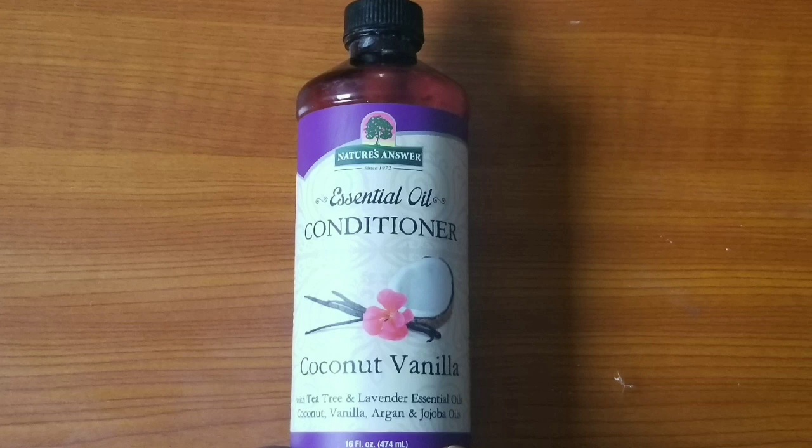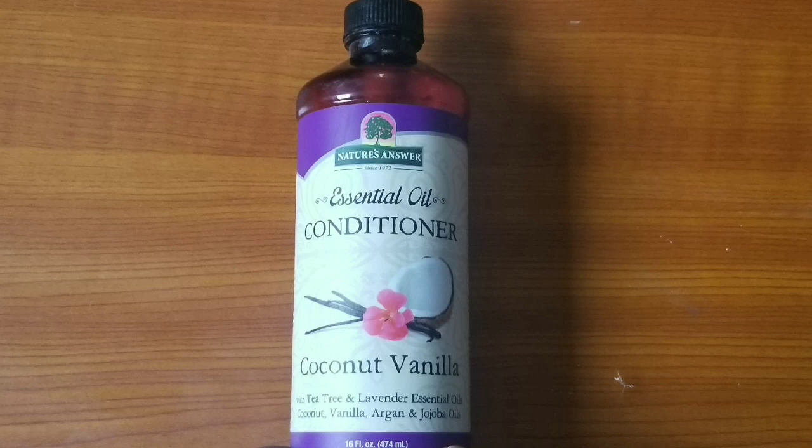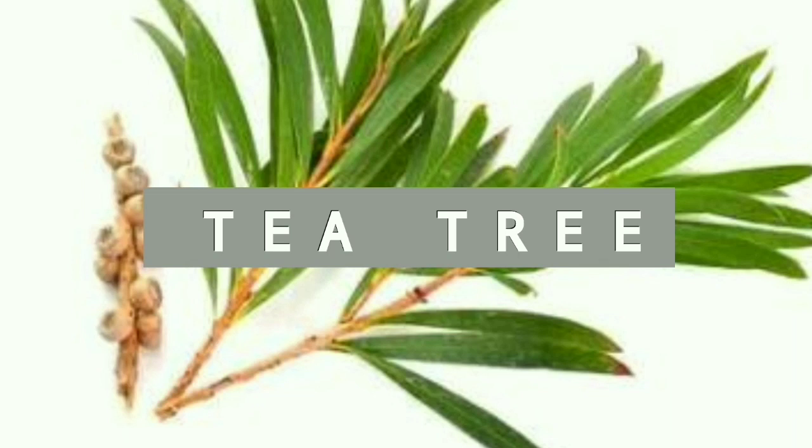And this conditioner also has tea tree. It also has lavender. It also has coconut oil. It also has vanilla. It has argan oil and it has jojoba oil. So you can see the essential oils that are packed into this hair conditioner. And so this is the kind of hair conditioner that you need for your hair, that is going to make your hair grow, make your hair shine, soften your hair and make your scalp smooth. This is the kind of conditioner that you need after you have finished washing your hair with shampoo.